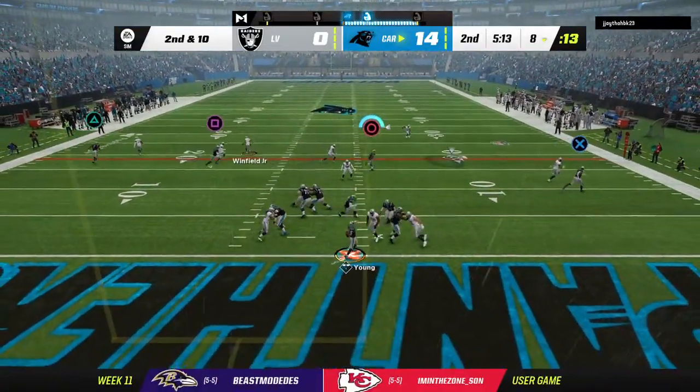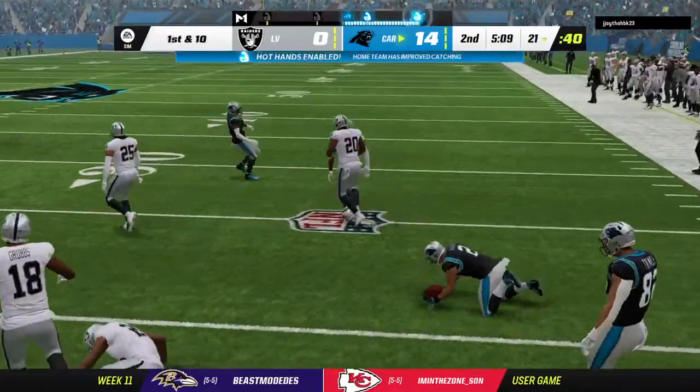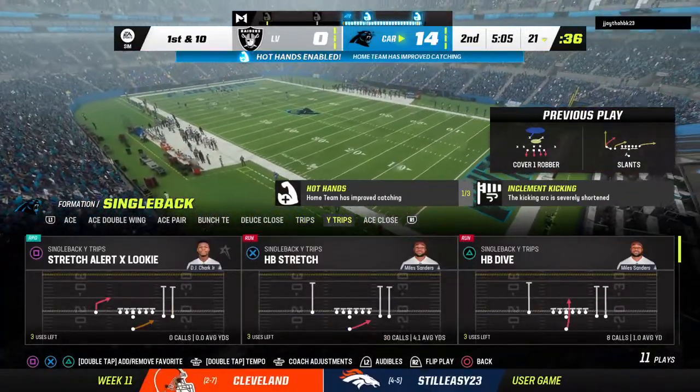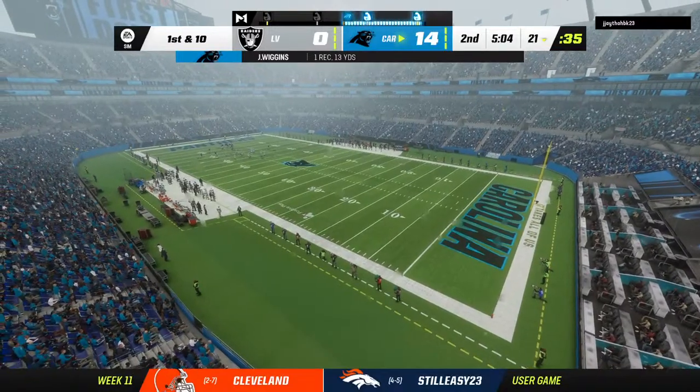They'll set up to throw. And this time he's got the hook up. It's complete. And able to get it across the 20 before they get to him. 13 yards on his first catch. It's a 1st down as well.